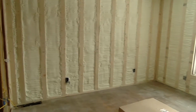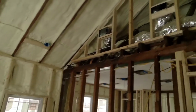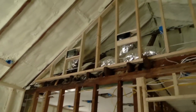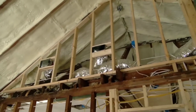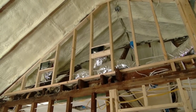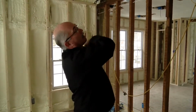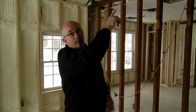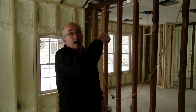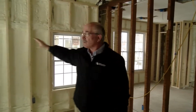Here we sprayed the roof line of this attic. And it's especially important because you've got all the heating and cooling lines up in the attic. Typically, an attic is insulated on the floor. The attic gets hot in the summer, cold in the winter, and your system has a hard time keeping up with what's going on. By spraying the roof line, that attic is going to be basically the same temperature as inside the house. So this house has been sprayed, the roof line, the walls, everything's done.